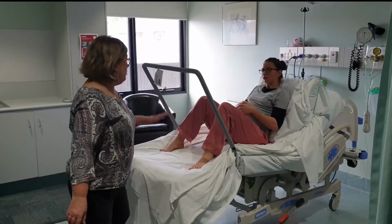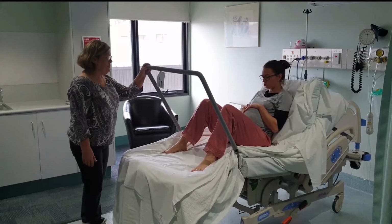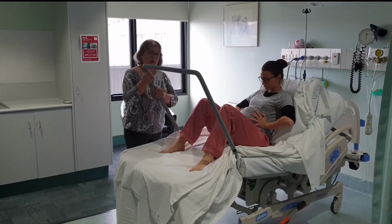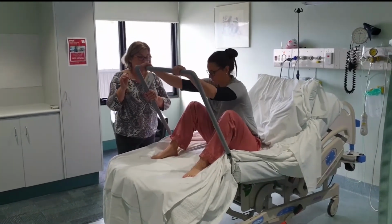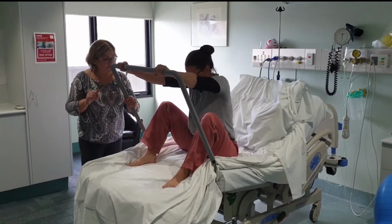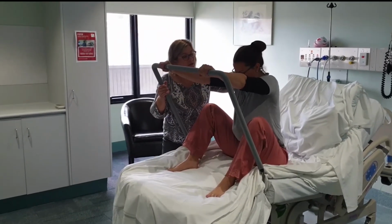Okay, so this is another one of our birth suites, and Sally's going to show us how we can use this bar here. It can be really good for support, and it's very good for when you get to the pushing stage because you've got something to have traction against. So Sally's going to be starting to push for us here. And you'll see how she can get her chin right down onto her chest there.